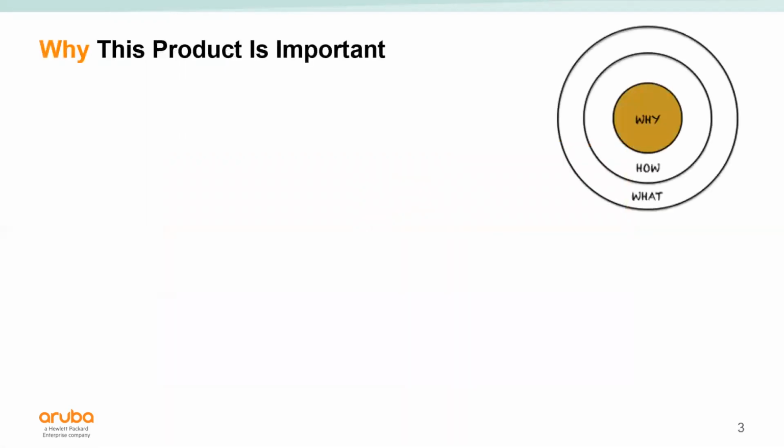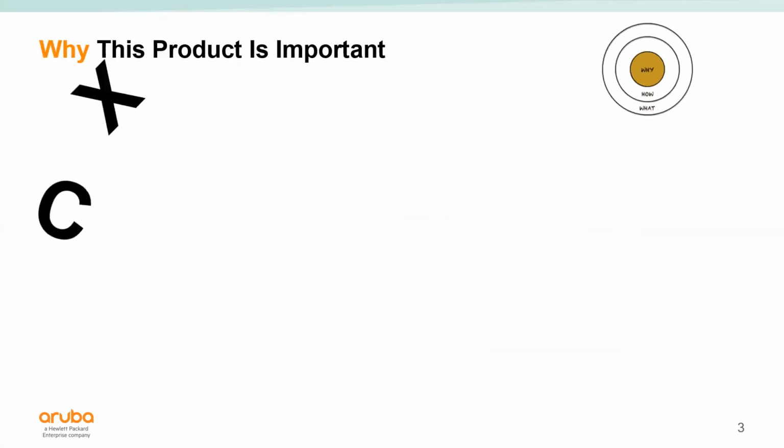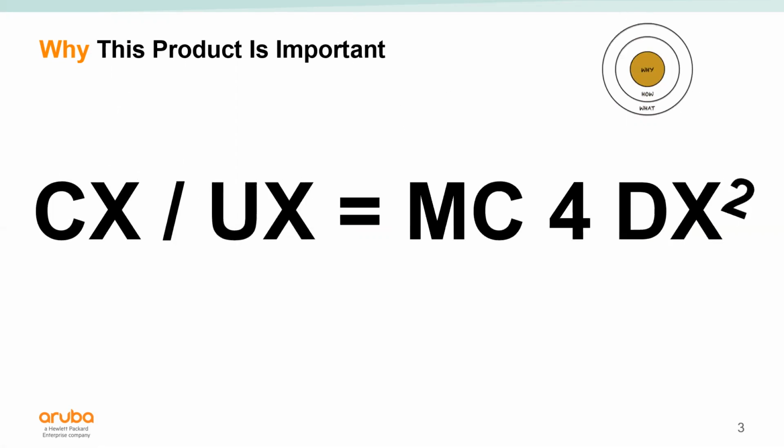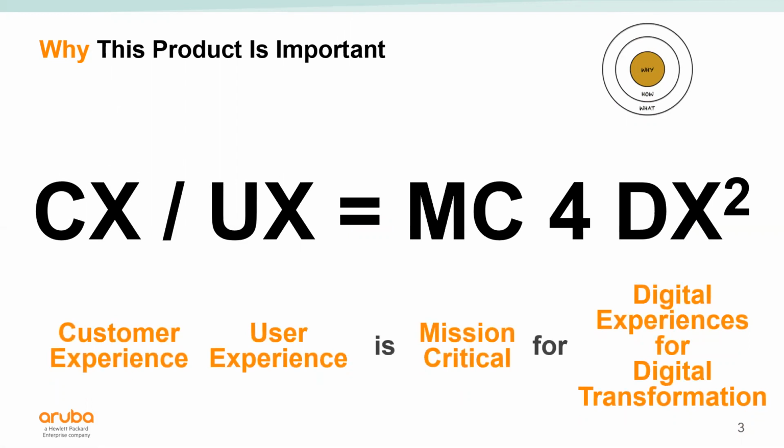But why is that important? Well, if you take a look here, we have a quick little almost mathematical diagram, but basically the customer experience or user experience is mission critical for a digital experience or a digital transformation. Now, a digital transformation is all about changing the way that you're interacting with your customers in order to change the game, to come out on top, right?